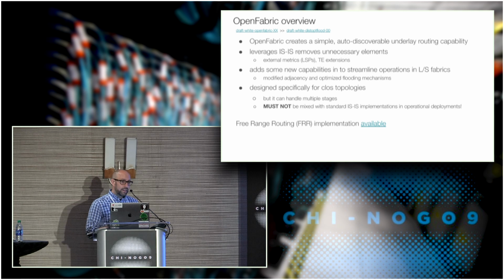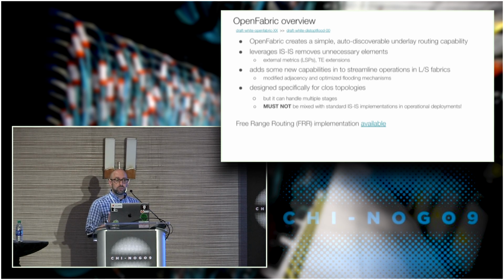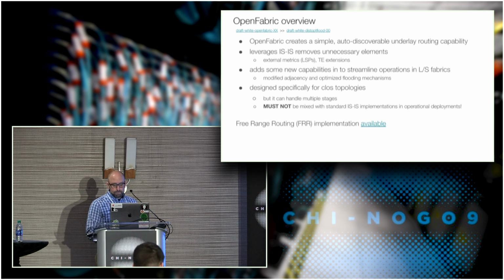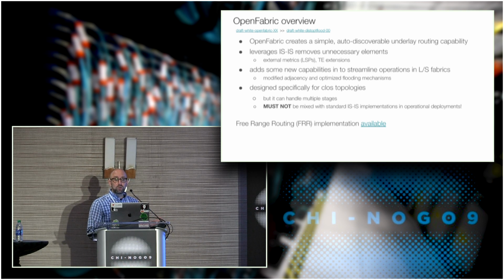But it should be noted that, again, this is dependent upon a symmetric graph, and it cannot be commingled with a standard ISIS implementation in operational deployments. There is a free-range routing implementation of this, which has all of the bits available for Open Fabric operation if you're keen on kicking the tires on that. Again, this is really only applicable in a data center environment. If you want to announce and get to the rest of the world, you're going to have gateway leaf elements which are capable of announcing those prefixes and getting traffic out of that particular network.